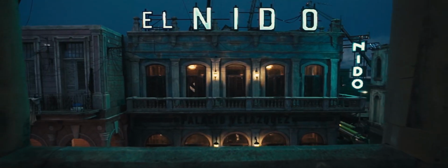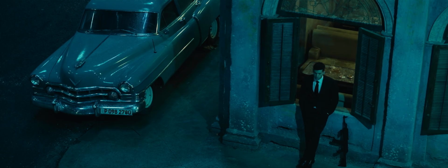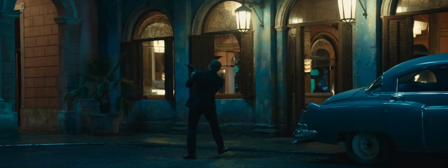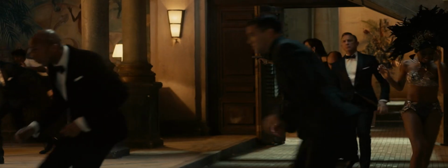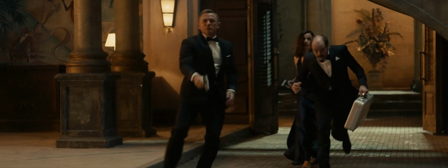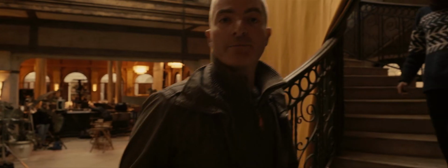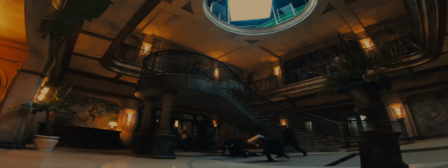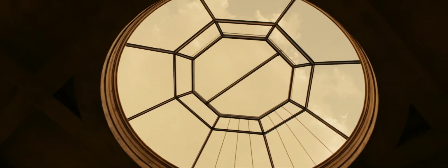The El Nido Bar is a specifically designed building using many references that we found in Havana. That building is one of the hero buildings, so therefore we had to adapt it in a certain way that worked for the action, a lot of stunt action. We wanted this grand, classic, romantic staircase. It's a very famous restaurant in Cuba, but it has a road that runs underneath the staircase, and we wanted to try and emulate that.